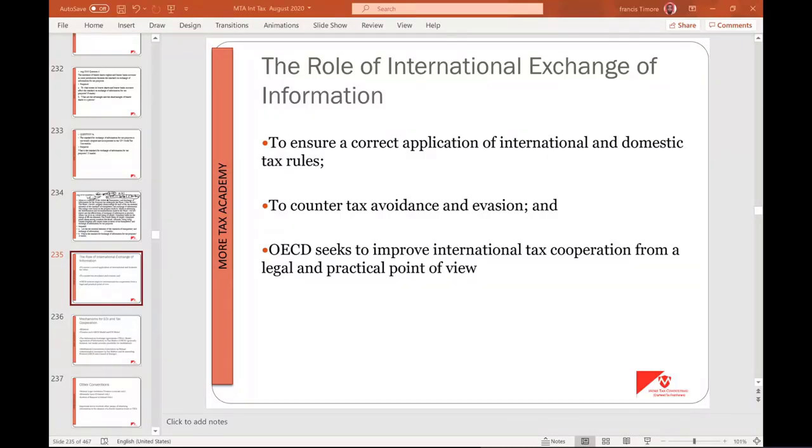So let's go to Article 26. Who will read for us? Just the article, not the commentary. Who will do the reading for us? I can read. Okay. Paragraph 1. The competent authorities of the contracting states shall exchange such information as is foreseeably relevant for carrying out the provisions of this convention or to the administration or enforcement of the domestic laws concerning taxes of every kind and description imposed on behalf of the contracting states or of their political subdivisions or local authorities, insofar as the taxation thereunder is not contrary to the convention.